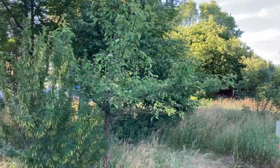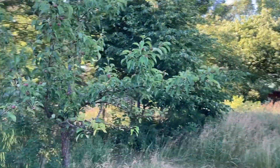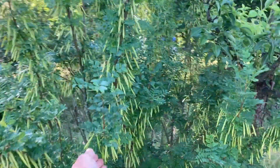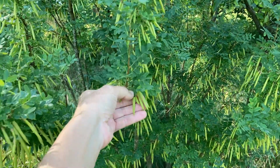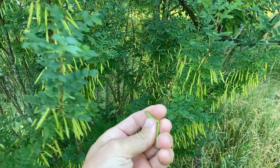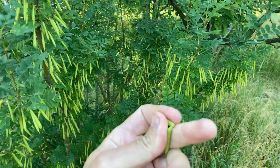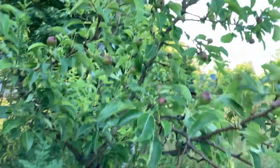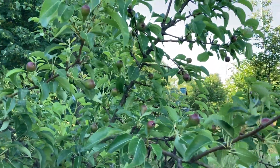Pear tree here, it's got a pretty good crop on it. Siberian pea shrub. These little bean pod things are drying up and just about to, once they get dry, they'll shatter. They're not tender, but they're not dry. They're kind of in between. Yeah, nice crop of pears. I probably should be thinning some of those off.